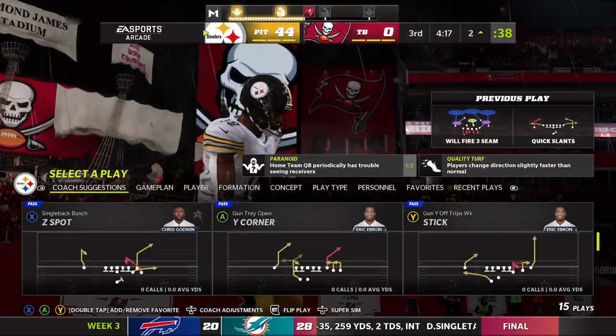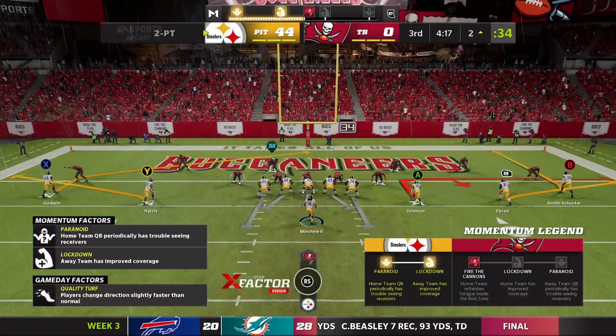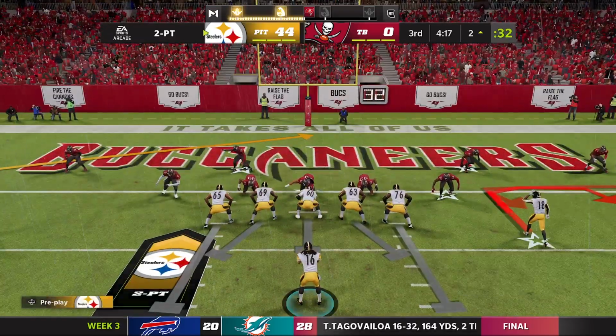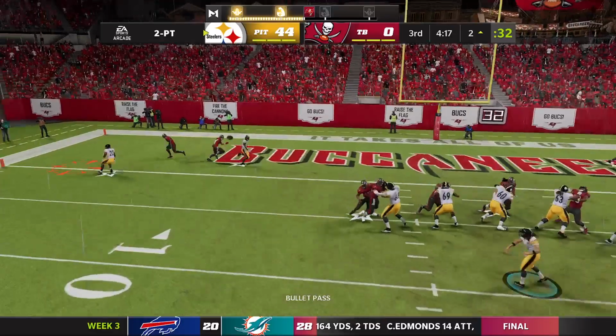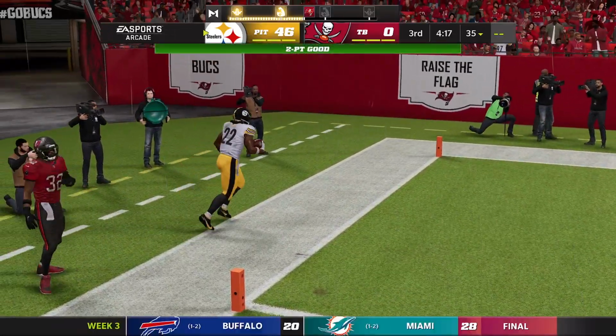Deontay Johnson, his third touchdown now on the year. And the Steelers take the opening kickoff of the third quarter and drive right down the field to extend their lead. This is caught. Was he in? Yes. Two points.